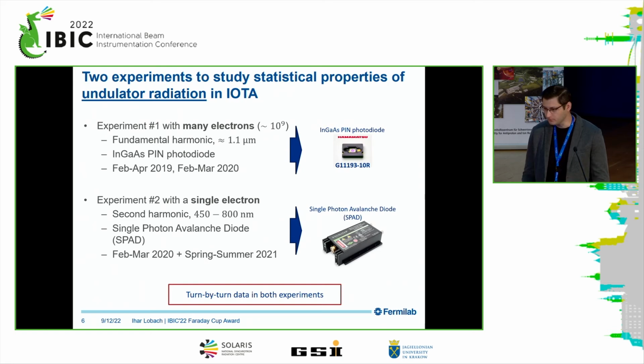We carried out two experiments to study the statistical properties of undulator radiation in IOTA. In the first experiment, we kept many electrons in the ring, and we looked at the fundamental harmonic of the undulator radiation with an indium gallium arsenide PIN photodiode. In the second experiment, we kept just a single electron circulating in IOTA, and we looked at the second harmonic of the undulator radiation with a single photon avalanche diode, SPAD, detector. In both experiments, we collected turn-by-turn data, and this presentation will be divided into two approximately equal parts about experiment number one and experiment number two, respectively.